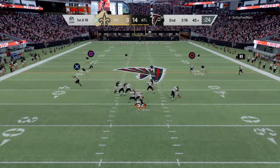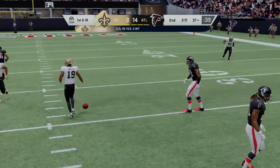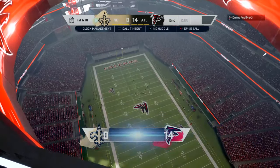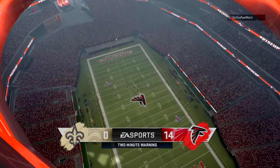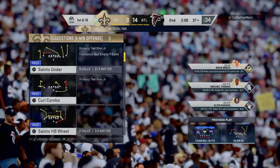They go play action here on 1st down. It's brought in right side by Ginn. And they'll get this well past midfield before being stopped just before the 35. That's back-to-back plays of over 20 yards.